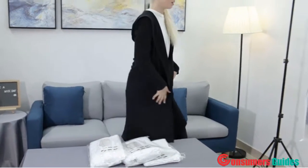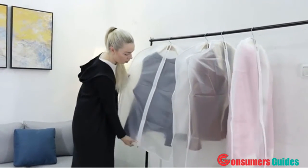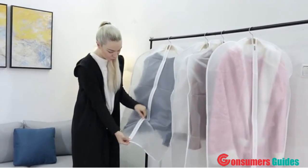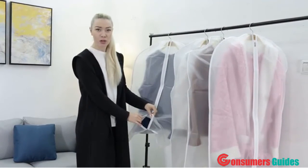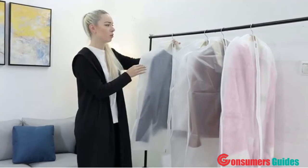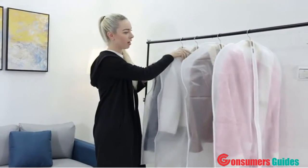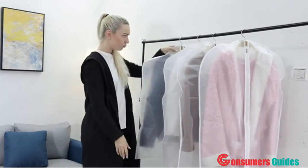product for that. So if you just look over here, you can see the size is great. It covers the whole garment and it has a zip here. All of the fabric is breathable, so it means that you're not going to get any musty smells if it's covered up for a couple of days or wherever it is in the car or in your wardrobe, and it'll keep all your garments really fresh, crease free and dust protected.